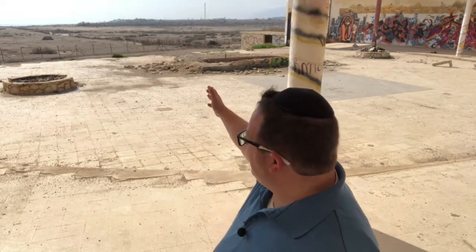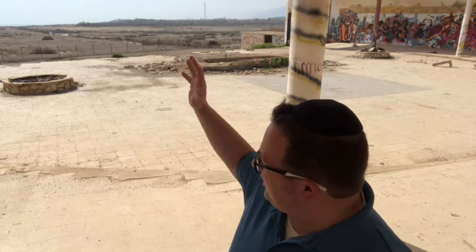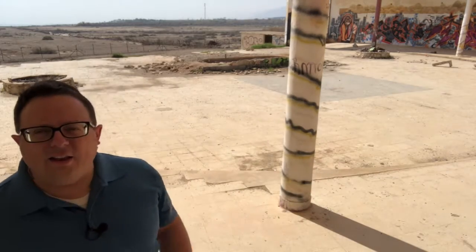Okay, now we're in what's called the atrium of the hotel. I don't know if you could hear it on the video, but there's a strong echo here, a real echo. And behind me you could see there's an entire wall that's open to the Jordan River and to the land between here and the Jordan River and the Dead Sea. You were able to sit outside and enjoy a nice meal, a cold glass of water, maybe some lemonade.